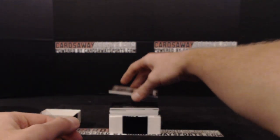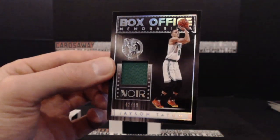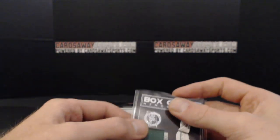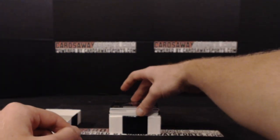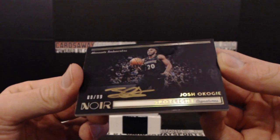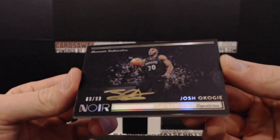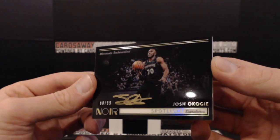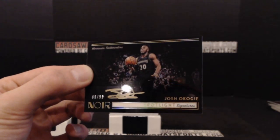Here we go, Boston Celtics. Bam! Number 299, box office, Jayson Tatum. Boston going to Daniel H. Oh, we got the spotlight, baby. Here we go. T-Wolves starting a PC tonight. Bam! We got the spotlight. Gold, bronze, whatever you want to call it. Josh Okogie. Beautiful card. Minnesota Timberwolves. Going to Andrew W. Beautiful.